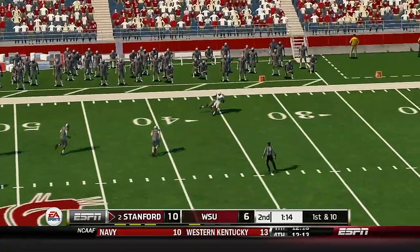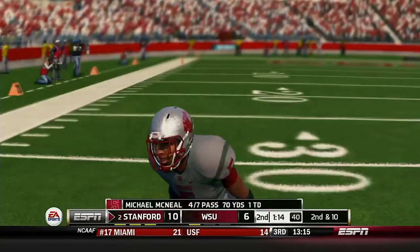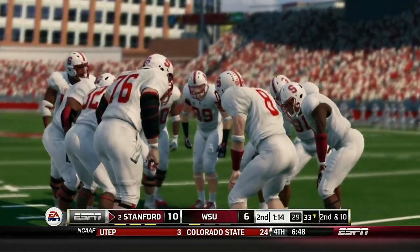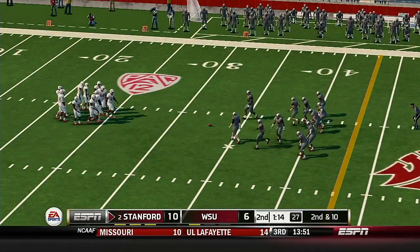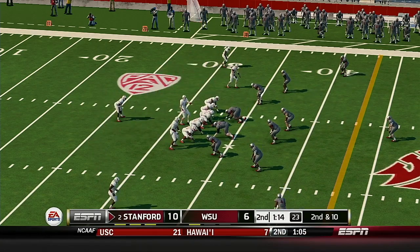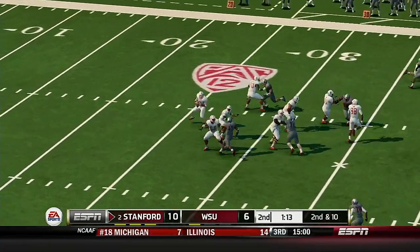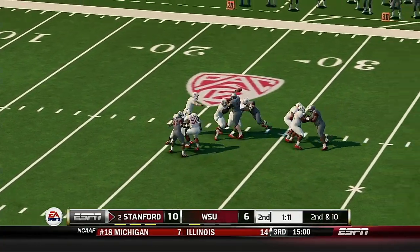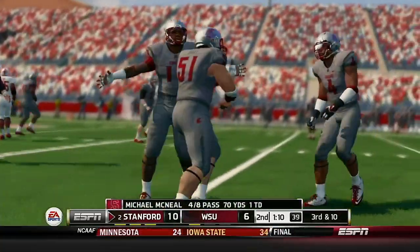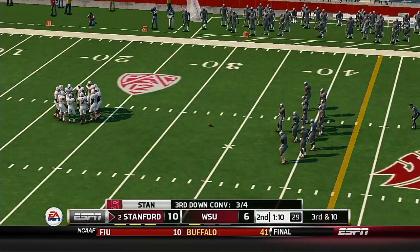Quick throw. And this one falls incomplete. The pass is incomplete. Stewart was the intended receiver on the play. So it's second and 10. Ball on their own 33. Got a man in and out of his hands. Stewart, the intended receiver on the play. That brings us third and 10.